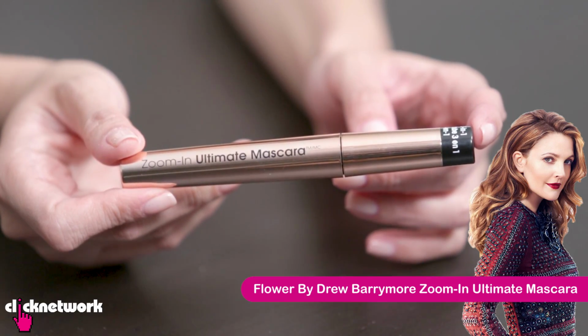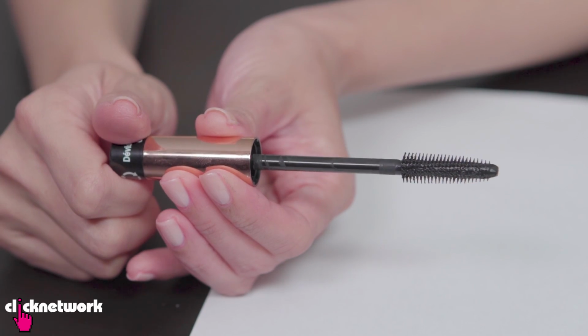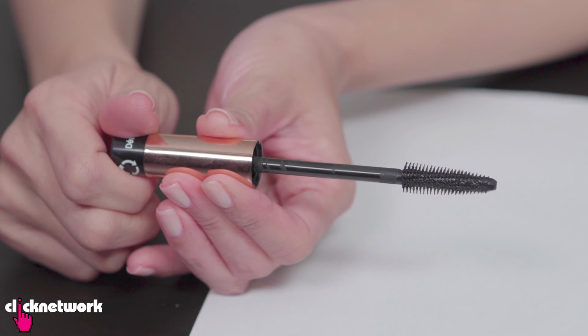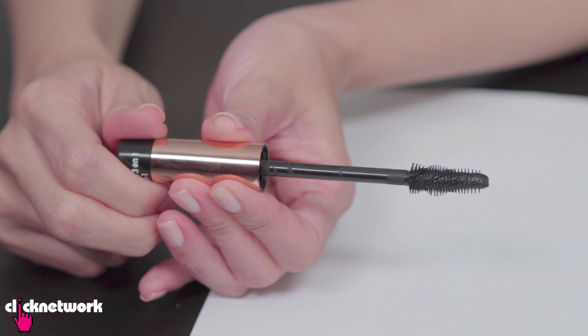This is the revolutionary Zoom In Ultimate Mascara from Flower by Barrymore, and this is very interesting because of the brush. This brush has 3 different settings in one brush. The first setting is to lengthen, and then you twist it and it's supposed to volumize, and you twist it again and you can curl and lift. There are 3 settings, but I only have 2 eyes.